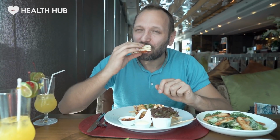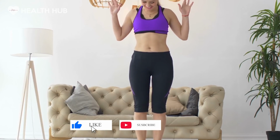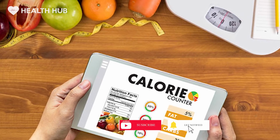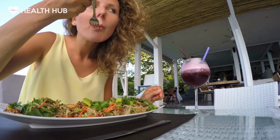Bulking isn't just about feeding your face until it's stuffed. It should be strategic and organized if you want to be happy with the new weight you've gained. And that strategy and organization starts with keeping track of your calories and making the necessary adjustments.